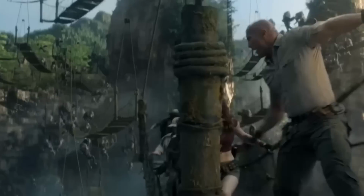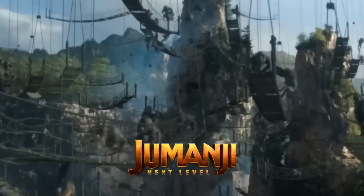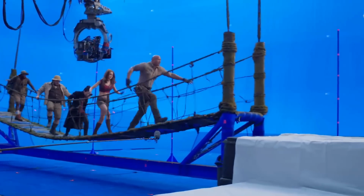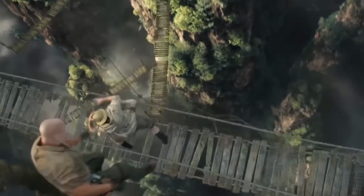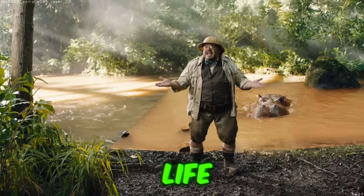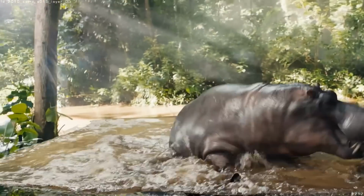Whether you're running from a horde of angry baboons or being eaten by a rampaging hippo, the wildlife from Jumanji: The Next Level definitely isn't friendly. But rather than training hordes of murderous monkeys to chase you over rope bridges, the special effects team relied on some cool tricks to bring the deadly world to life. As for the hippo scene, yeah, you just need to shake Jack Black around for a little while.